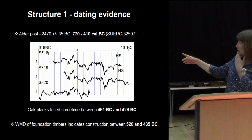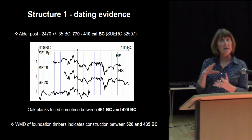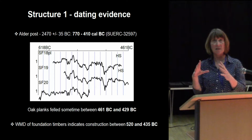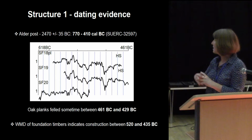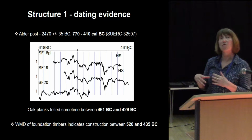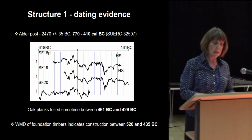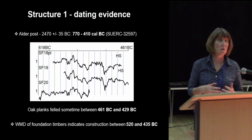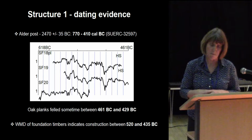We've also had a student at Glasgow who's been doing wiggle match dating of some of the timbers, and he's wiggle match dated some of those big foundation timbers that you saw earlier, and he's coming up with a date of construction between 520 and 435 BC. So the house was built and constructed and probably used within a few decades in the mid-5th century BC.